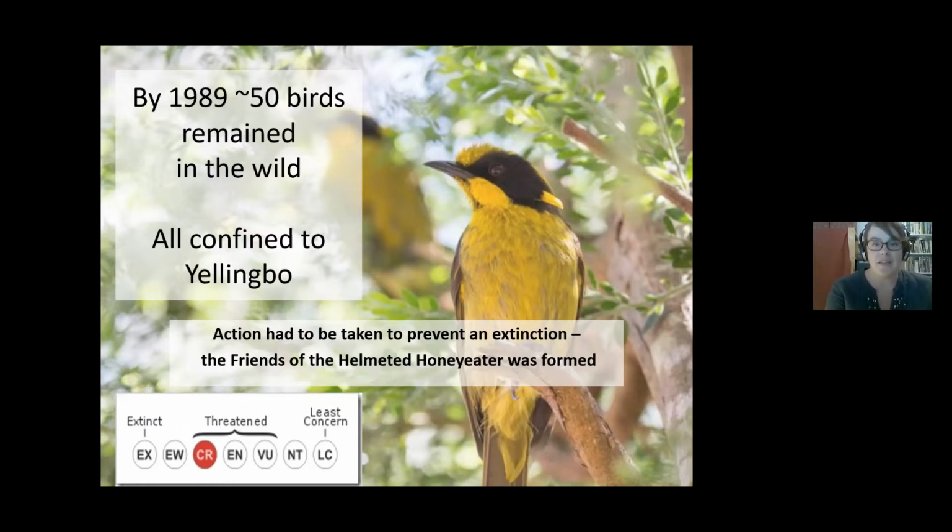And in the 30 years since, the Friends of the Helmeted Honeyeater have been committed to a range of activities to help support the survival of the Helmeted Honeyeater, including habitat restoration, community education, and advocacy. We've made huge changes and huge improvements in the extent of habitat for the Helmeted Honeyeater, but despite these efforts, the extent of decline for the Helmeted Honeyeater has been pushed to critically endangered on the IUCN Red List.